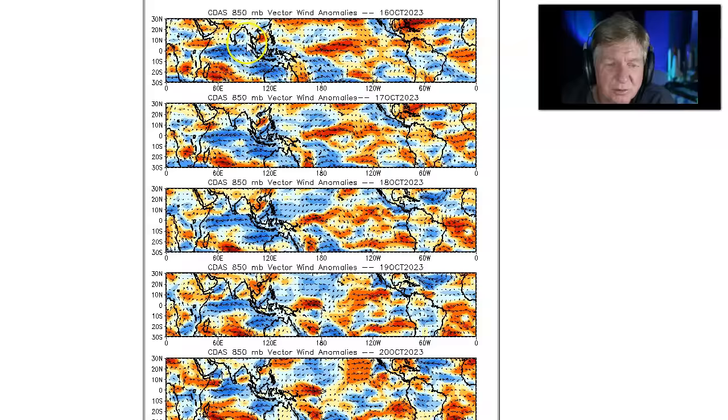I draw your attention there because we've been talking about the Walker circulation, the development of the Walker circulation. There's an upward branch and a downward branch. It seems like the downward branch is hitting somewhere right around, maybe here at 170, 165 east with easterly anomalies. If it falls downward like that and the winds converge and disperse out in either direction, westerly anomalies on one side, easterly anomalies on the other.